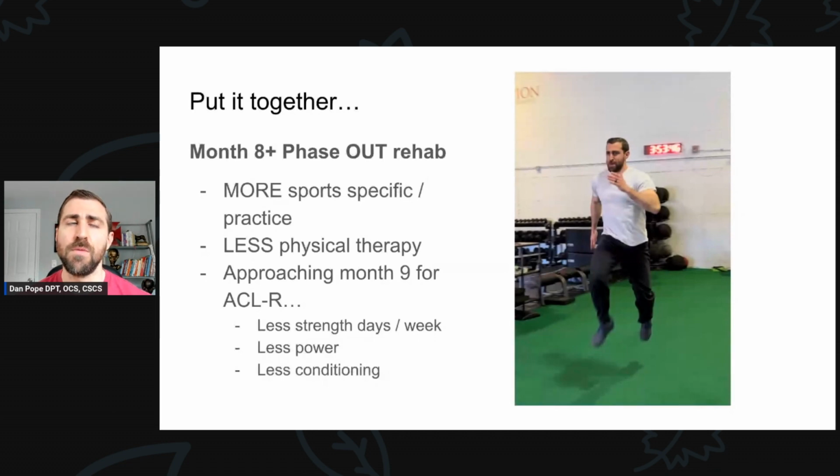Okay. So I made this presentation thinking about, let's say, an ACL reconstruction where they're trying to return to sport around the 9 to 12-month mark. Largely for other types of surgeries, it's going to be a lot faster. And obviously, you can speed that up for the given athlete. But I just want to give you an idea of what it may look like for, let's say, those post-op ACL reconstruction patients where the rehab just takes forever. And it's a very slow, progressive, gradual buildup.